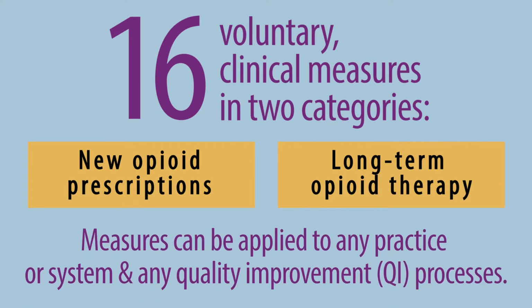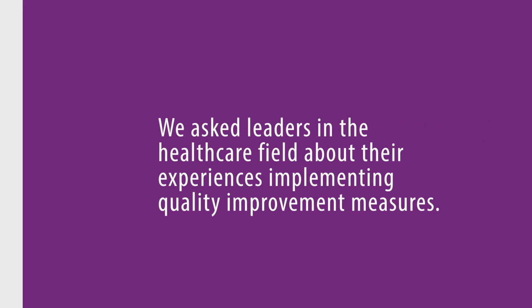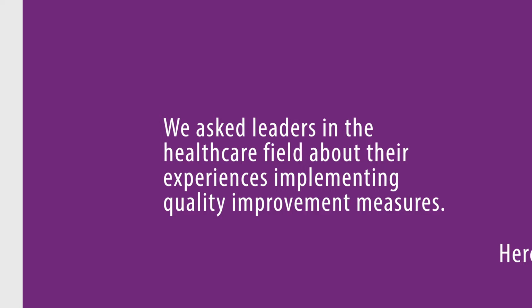These measures can be applied to any practice or system, large or small, and incorporated into new or existing quality improvement or QI processes. We asked leaders in the healthcare field about their experiences implementing quality improvement measures. Here's what they had to say.